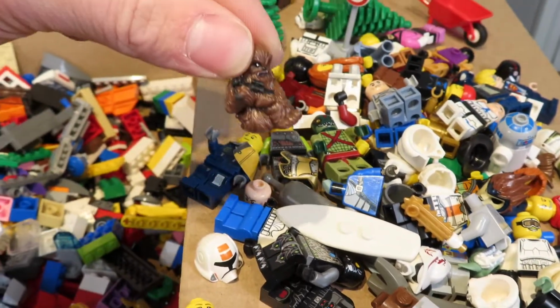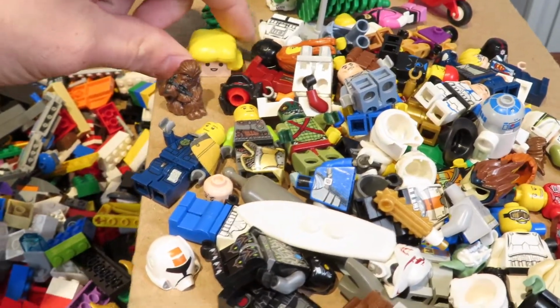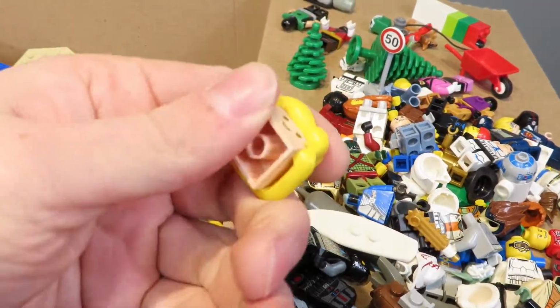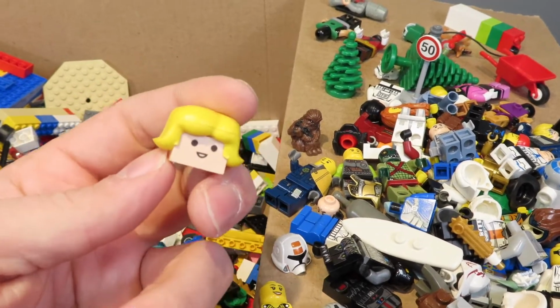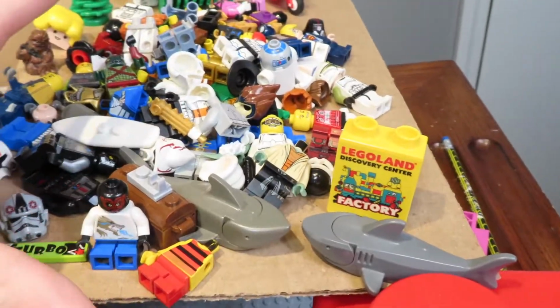A ton of minifigures. Check out this little Chewbacca. This isn't Lego, but just like one of those little squishies or something. I think that's just kind of a neat thing that I think Brie will actually want. And then this little figure, I think that's like Playmobil, maybe, but it looks like Donald Trump to me, so I thought that was kind of funny. A ton of pieces in there.